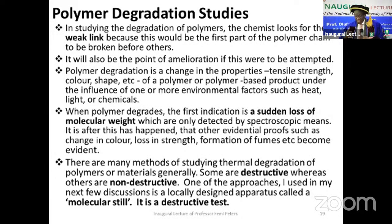Polymer degradation actually is a change in the properties, such as tensile strength and color, of a polymer or polymer-based product under the influence of one or more environmental factors such as heat, light, or chemicals. When a polymer degrades, the first indication is a sudden loss of molecular weight, which can only be detected by spectroscopic means. It is after this has happened that other evidence, such as change in color, loss in strength, formation of fumes, etc., becomes evident. There are many methods of studying thermal degradation of polymers or materials generally. Some are destructive, whereas others are non-destructive.